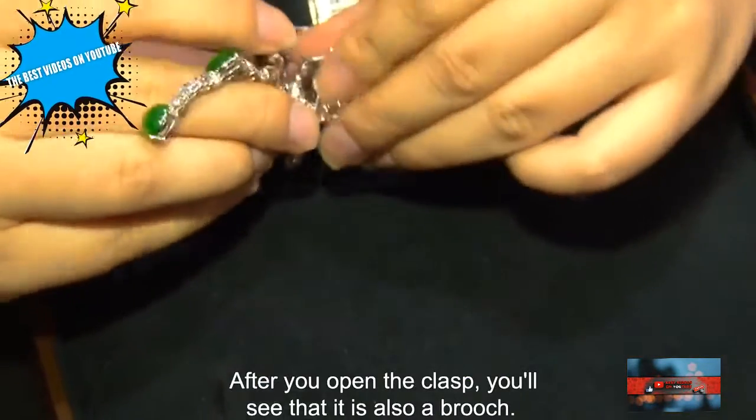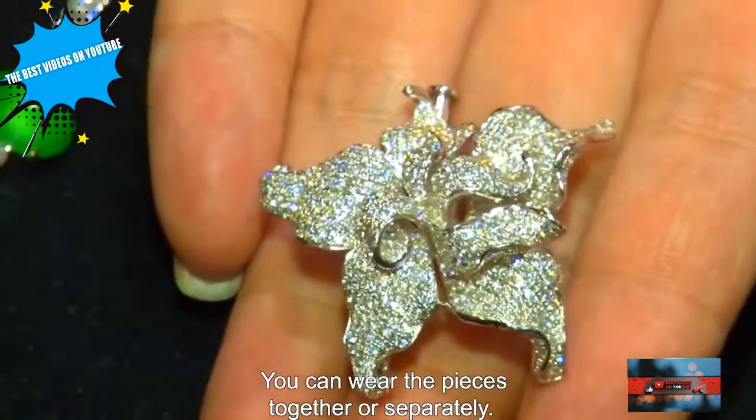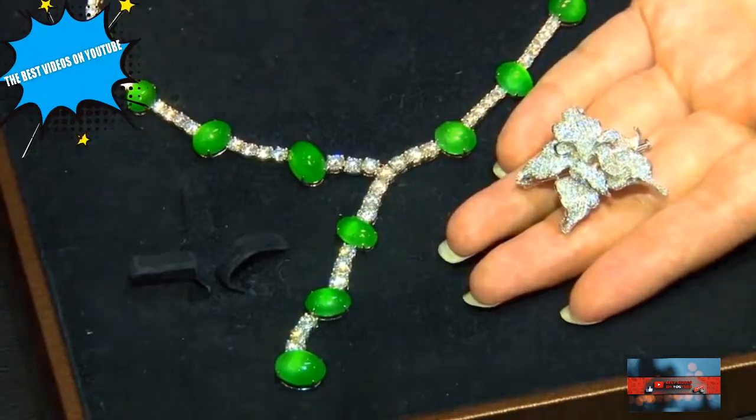After you open the clasp, you'll see that it is also a brooch. You can wear the pieces together or separately. Jadeite jewelry pieces like this one are collectors' favorites.